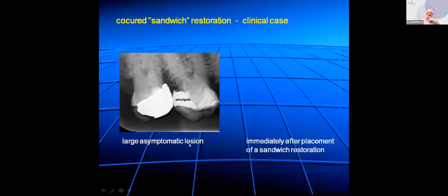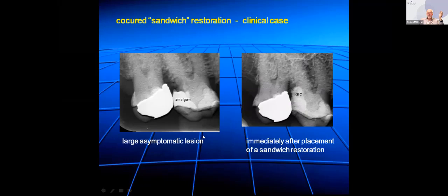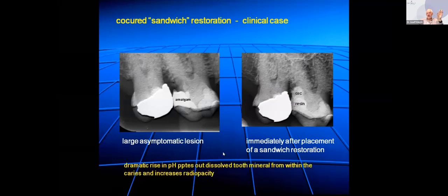Now, here are some cases. Large asymptomatic lesion, amalgam. The patient came in and said, look, there's something wrong up there. I keep getting food caught. Well, hello. So what I've done there, I've restored the tooth. I've used the glass ionomer cement base there, a resin modified glass ionomer and the resin. You can see there again suddenly how the caries are precipitating out of this. Take an x-ray afterwards, and I advise you, for the first few of these you do, take the x-ray, just convince yourself this is what's happening.